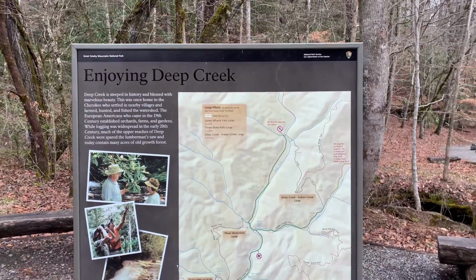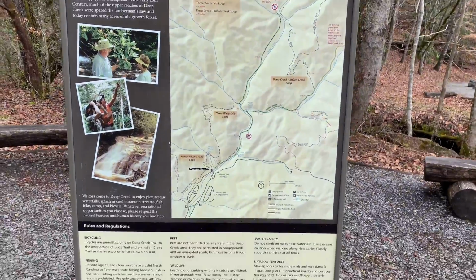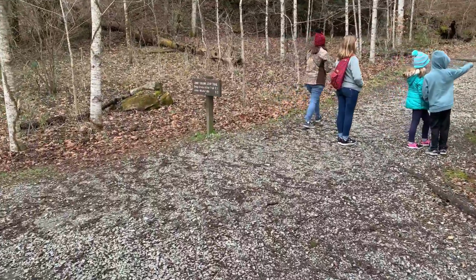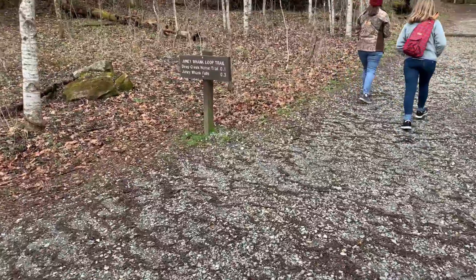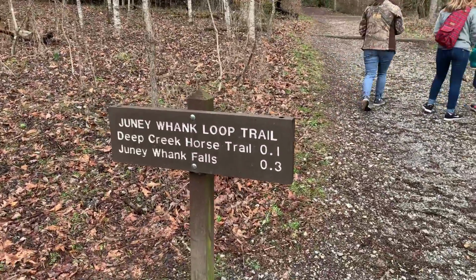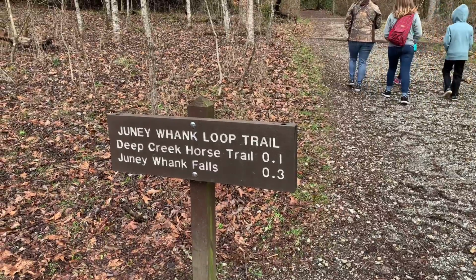We're going on Junkie Falls hiking trail in Deep Creek, part of the National Forest. It's just a small trail. The whole loop total there and back's like 0.7 miles.